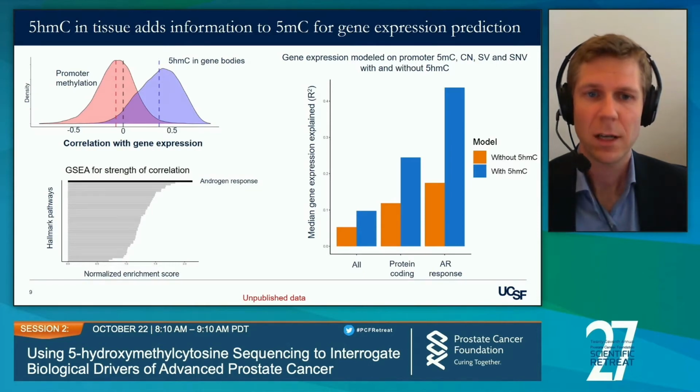And to summarize this analysis, we show that 5-HMC significantly and independently predicts gene expression, and that the prediction is strongest for the AR response genes. And together, this highlights that 5-HMC can be used to detect gene activation in a disease-specific manner, and that it provides information beyond other types of data.